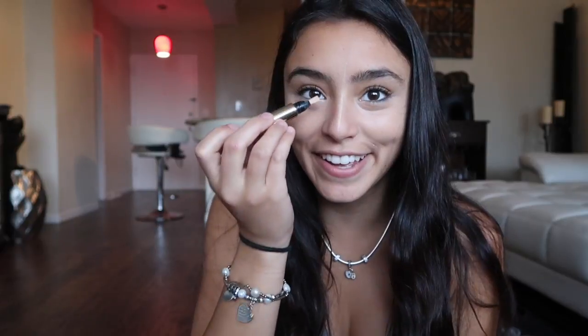But I would put it on the bridge of my nose. I put it right in here, and then I put it here because that's where I highlight, but I can't do that, so I'm not gonna. Oh, there we go. I got some out of it. I definitely recommend this. It works so good. I don't know, it really does make you glow. I just don't want to buy it again because it's like $40 and I don't have that kind of money to be spending on concealer like this, but if you have the money, I recommend it. It's a really good product.